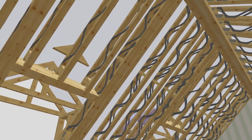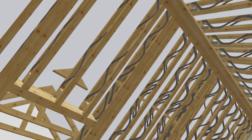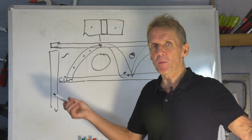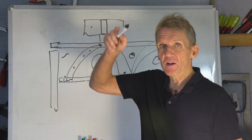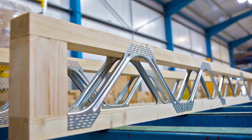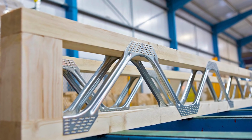They work all this out. You give them a drawing of the house and they work out where the joists go, what size the joists are going to be, what spans they can cover, and also where there's any supporting walls or anything like that. So absolutely marvellous, and they will turn this round in a matter of days for you.